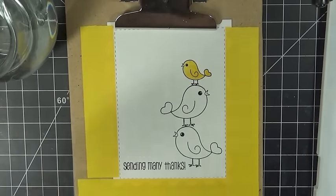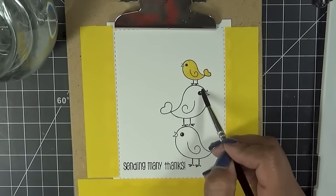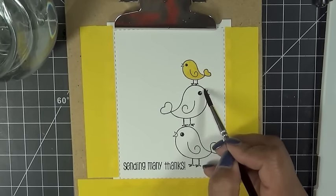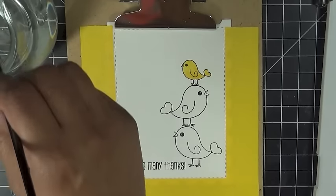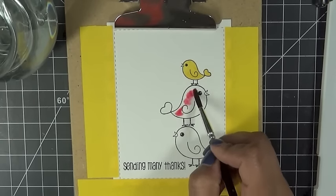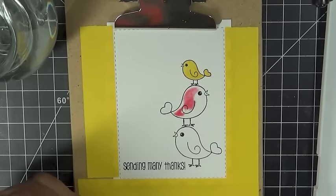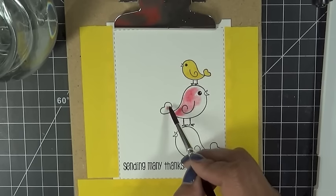And then I think we'll do the second one red. Let's do the second one red here. And I'm just adding some water onto the actual birdie, just like so. Super simple, nothing fancy schmancy. Okay, so let's just go ahead and get this on here. If you see me going off to the left here, it's because I'm just kind of dabbing off a little bit of the water.